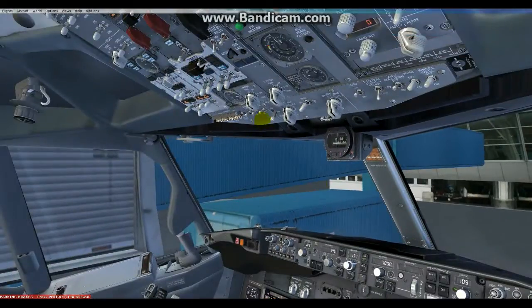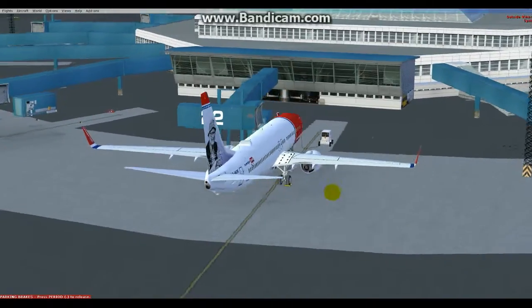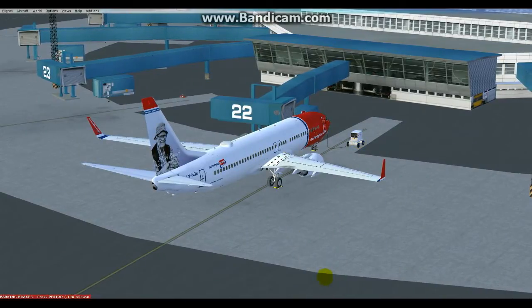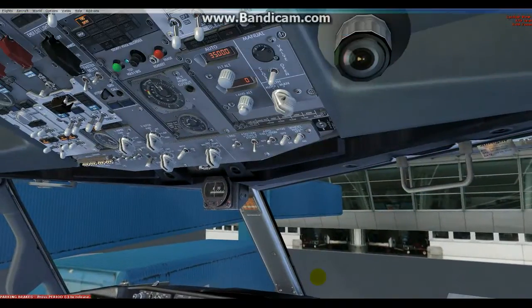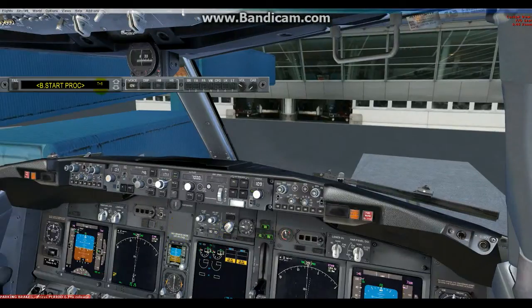So APU stands for Auxiliary Power Unit. So it's the engine or exhaust pipe right here. That's an engine. So when we disconnect the ground power, we still have power in the aircraft, so we can start the engines. It will take a little while for the APU to be spooled up. You can see it goes up here. We can actually go down a little bit more.